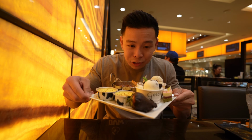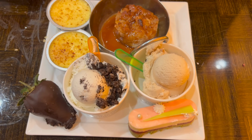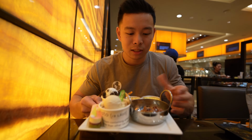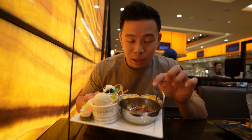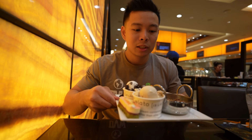Leia went up to get us a little dessert plate, and she came back with the heavy hitters right here. This looks really good. So this is salted caramel ice cream, peanut butter banana gelato, cookies and cream, because I love cookies and cream gelato, chocolate covered strawberry, got some creme brulee, and bread pudding, right? Bread pudding, I love bread pudding. So let's try this out. Ooh, what's this? Strawberry yuzu matcha cake on the side right here. So some pretty sophisticated desserts, if I say so myself.